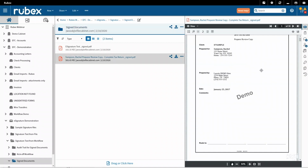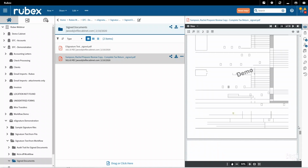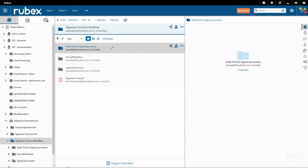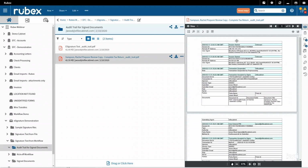And down on page 24, you will see that I actually have Jesse's transaction with the date stamp put in the date field. So that's how easy that automated signature can happen even from a workflow. And were I to check the audit trail, you'll notice that I have that audit trail as well automatically put in here for this particular document. So just showing you how easy it can be from workflow.